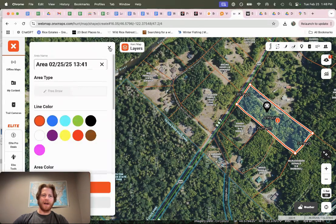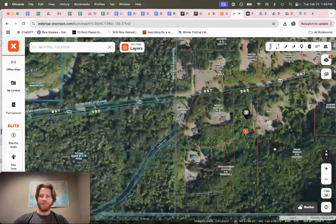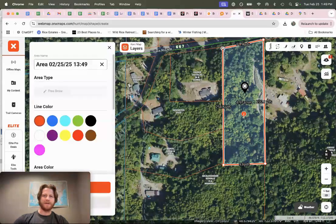So if you're looking at Onyx Maps and you see all of it put together as one property like this, it's because these are 2 legal lots. We purchased this front property here. So that's why I had it drawn out for you, to give you an idea of really what you'd be buying. It's about something like this, right? Comes down like that, about 5 acres.